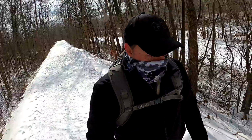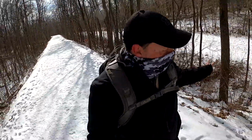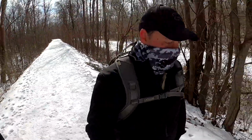This is definitely the paper mill, 100%. I wasn't sure if this was gonna be anything. We just looked on Google Maps and that's how I found this place. So we're gonna try to see if we can find any other remnants of this old town.